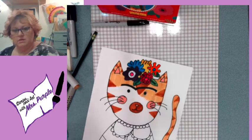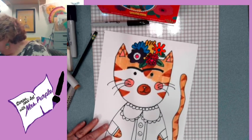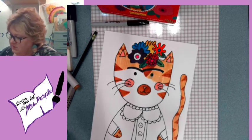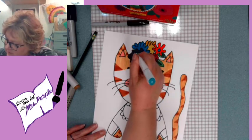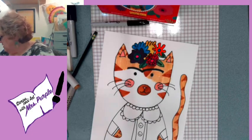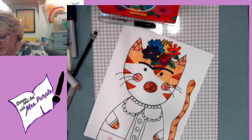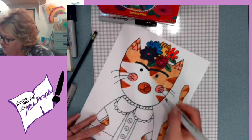Alright. Almost done with my flowers, and then I'm just going to grab a color here. This teal color, I think. And color right here. Wow, these are really dark colors that I'm picking today. I didn't mean to do that. Alright, so there's your flowers. Let me see if I can go back to coloring her face.